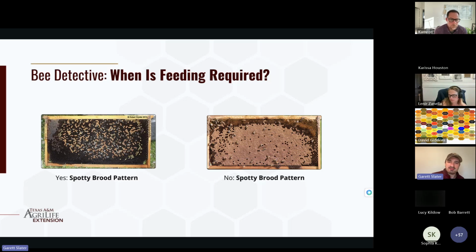A lot of you are probably new beekeepers, and so you may not know exactly what these pools look like. But if you do any queen rearing, you know exactly what I'm talking about, where the larva is really dry and it's harder to graft from those. That's a situation where we might want to feed more.